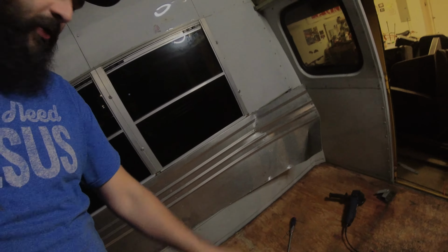It is nighttime. I work a full-time job, so I'm trying to do stuff when I can. So right now I'll show you what I have going on here. I've done a little bit of the lower panel here. You can see it over there. Got some of it pulled up. It's all riveted, so what I'm doing is drilling the rivets out.